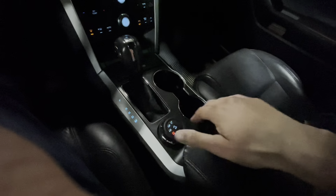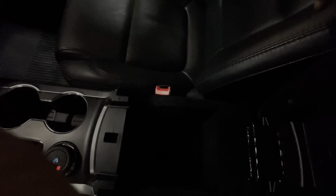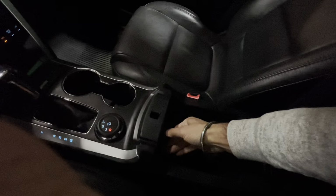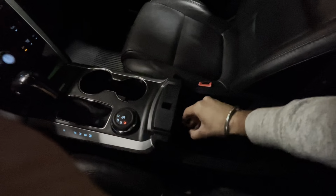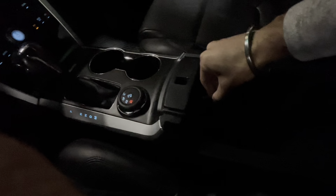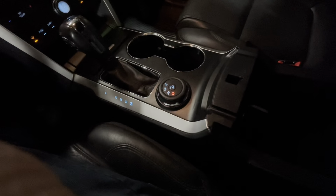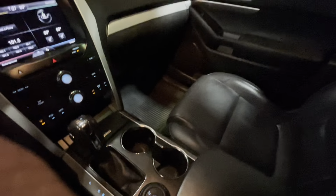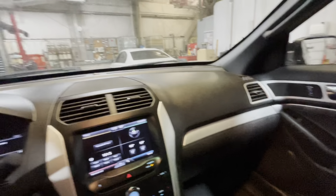All right, now behind that, we've got some more storage. So plenty of storage in this vehicle, which doubles as an armrest, and you also have an additional power outlet right over here. I think, yep, right there. Alrighty, go ahead and close this up, and then we'll just get a little overview of the interior. Like I said, overall this vehicle is actually very clean.